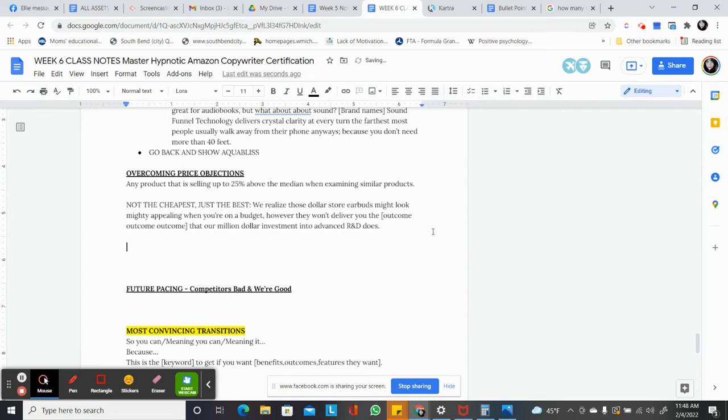How else can we do this? Pricing objections. You can lead in with a feature or an outcome that's more expensive to achieve, right? So let's say you're looking at, how would you do Bluetooth headphones? With Bluetooth headphones, you justify it with technology. We've already justified it with technology.